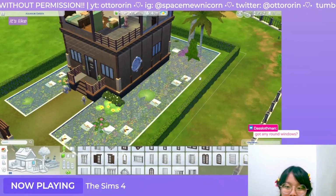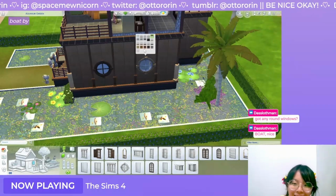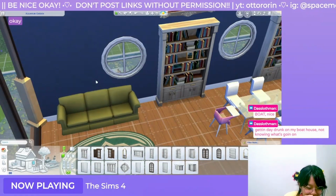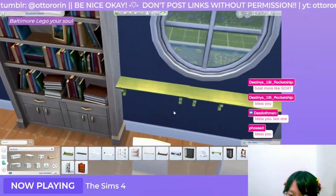Real. You know what? Let's lean into that boat aesthetic really, really hard then, right? Boat vibes, you know? It's very boat-ish now. This house is a submarine. Getting day drunk on my boathouse, not knowing what's going on. Boat more like goat. You're so right for that, Destiny.